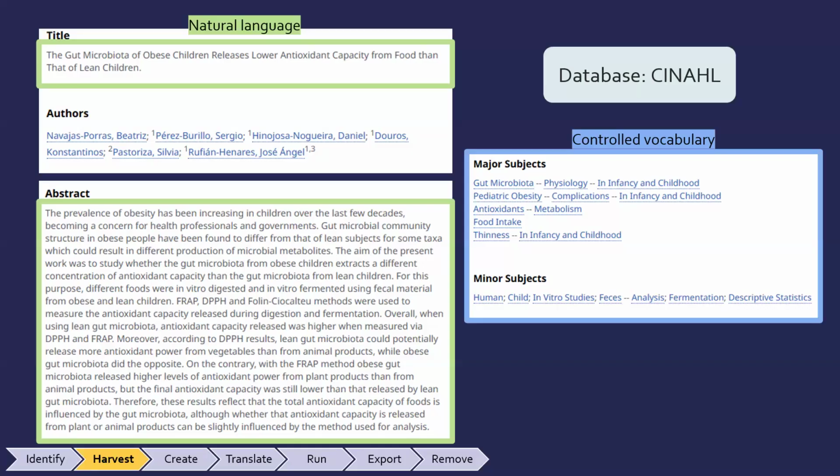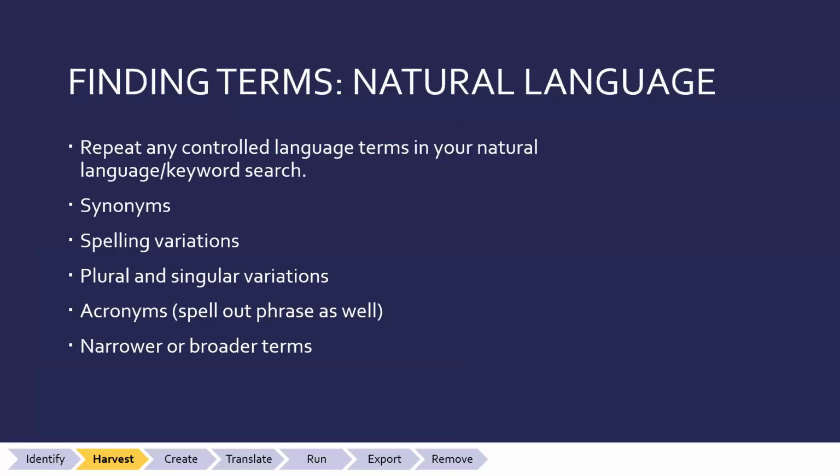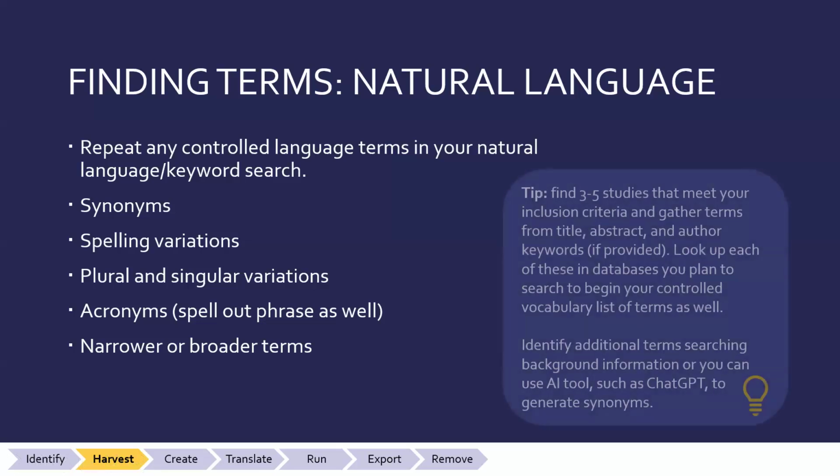amount of results possible. So as far as finding your terms for your natural language, you could repeat any controlled language terms in your natural language keyword search. You could use synonyms. You could use different spelling variations. You could use the plural and singular of any terms. You could use acronyms, as well as spelling out the phrase. So if you have post-traumatic stress disorder, you should also use PTSD. So remember, you're casting a very wide net, and you can use narrower or broader terms. A helpful tip might be to find like 3 to 5 studies that meet your inclusion criteria and gather the terms from the title, abstract, author keywords, and then look up each of these in the database as you plan to search, and then to begin your controlled vocabulary terms as well.